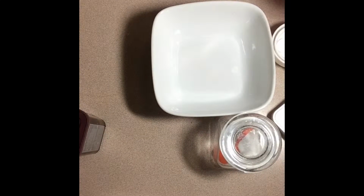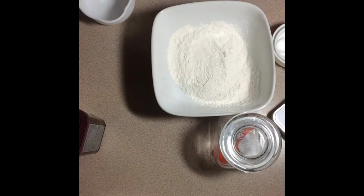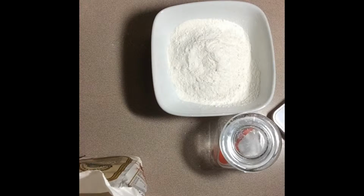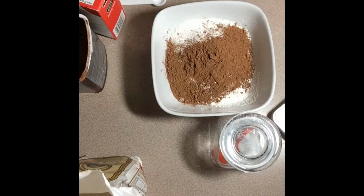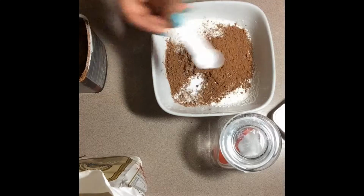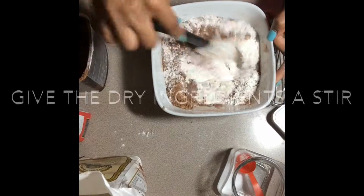So you're gonna have 1.5 cups of flour into the bowl. And we're gonna need 1/4 cup of unsweetened cocoa powder. And now we're gonna have 1 teaspoon of baking soda. And a pinch of salt into the bowl.